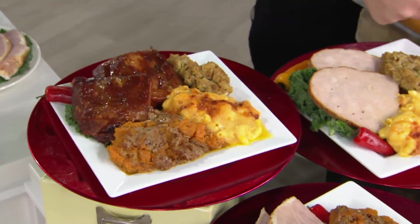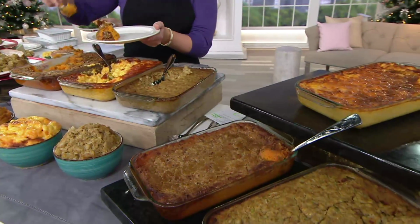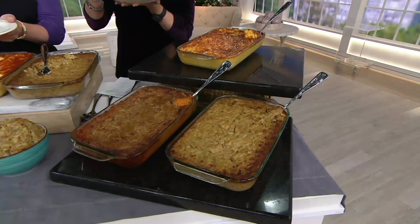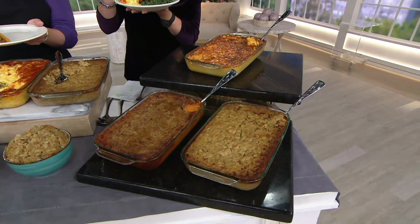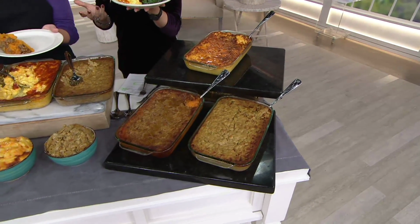We've done all the work for you. Think about all the ingredients you'd have to buy to do all 3 of these casseroles yourself. You've got to buy the sweet potatoes, the sugar, the nuts, the cheese, the macaroni, and all the work that we've done for you too. It just saves you so much time and lets you spend time with your family, which is the most important thing in the holidays. And these are the family sizes.